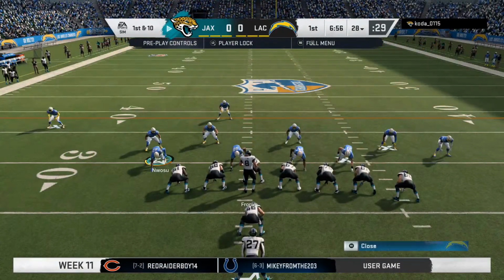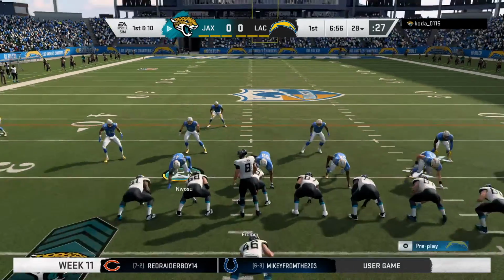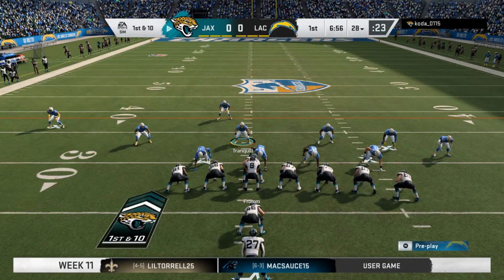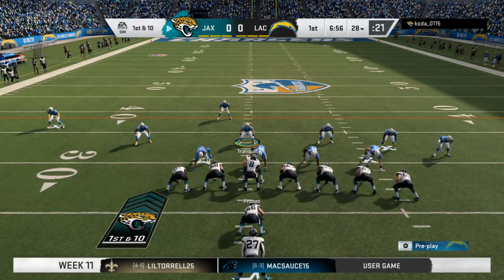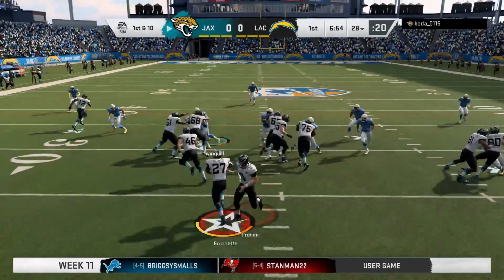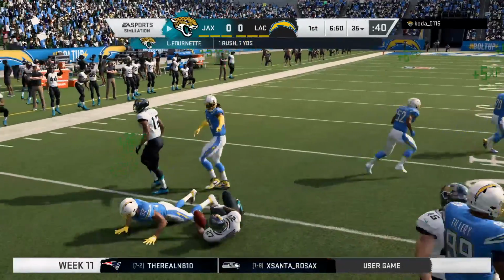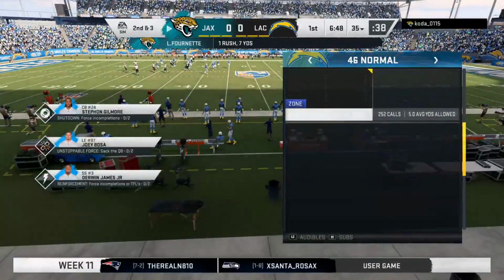Let's go now. AT Gator. 49. Play. Keep it up. Flare. Out. Squeeze. Shoot. A first carry for Leonard Fournette. Able to shake free for about 7 up to the 35.